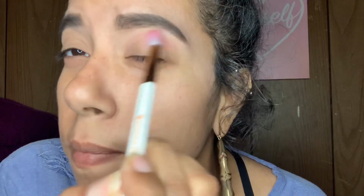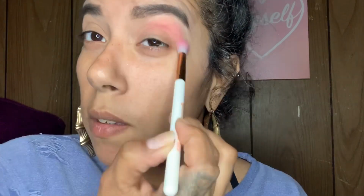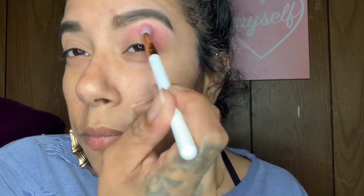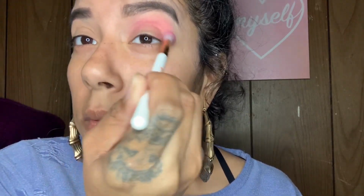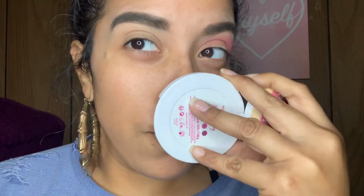And I'm just using my Essence Eye Blender brush. It was only $2, hunty. $2. So I'm just gonna take this all over the eye. And then we're gonna take that middle shade and just pop that in the middle. Something quick. This palette smells so good too. It smells like raspberries.